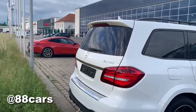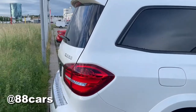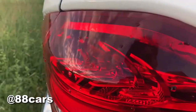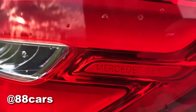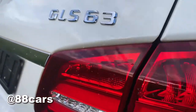And also the rear diffuser, and yeah, but the most exciting part for me every time is the light. Mercedes at the moment every time uses some 3D light, you know, there is some 3D stuff inside, it's really cool. And yeah, there's a Mercedes badge here, and also here there is some 3D stuff, it's really cool and nice.